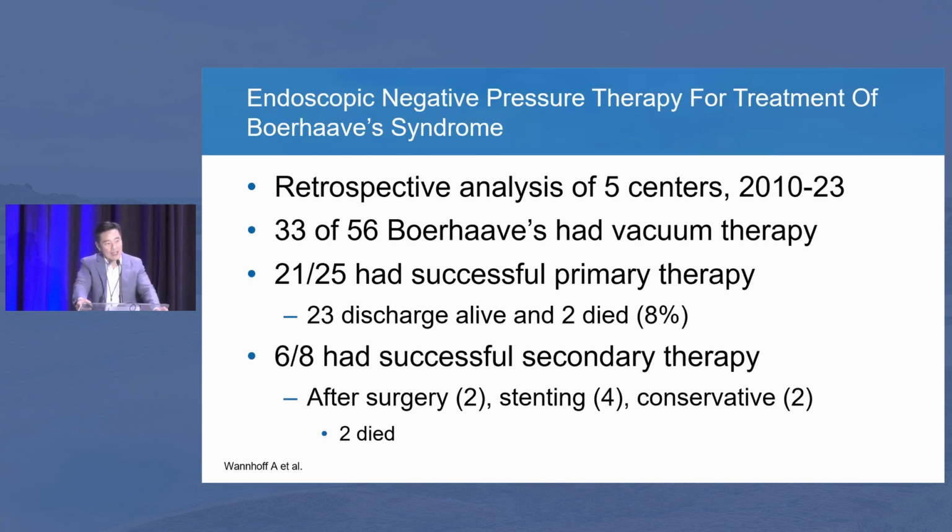This looked at endovac therapy. So endovac therapy is vacuum therapy for treatment of large perforations. So this could be done really anywhere, and is an adaptation of what the surgeons do to close a wound in the abdomen in someone who has a very complex wound that can't be closed surgically.